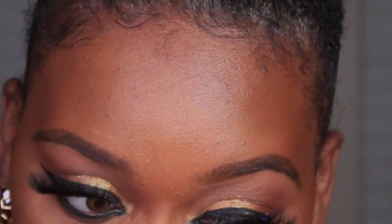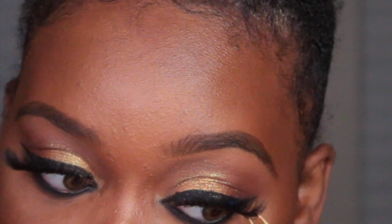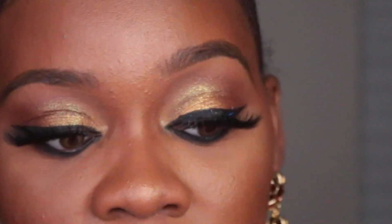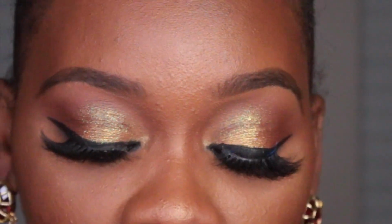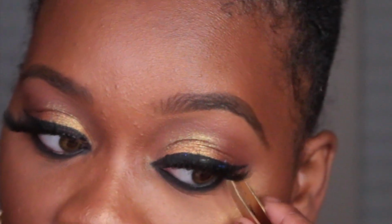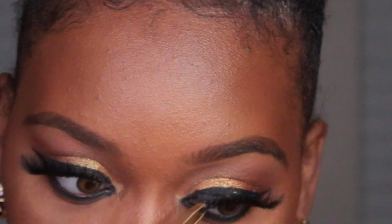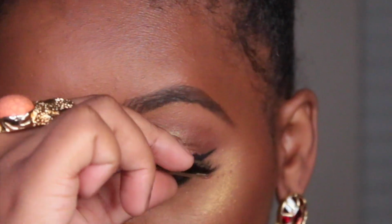Guys, you see, it's so easy. Super, super easy. When I first started wearing lashes, it would take me almost an hour to wear lashes. But once you perfect your skill, you practice, believe me, it's the easiest thing possible ever. Now, I'm going to take my tweezer and just press, press, press. Make sure you use your tweezer to press the lashes into your skin. You can barely even see the demarcation between my natural lash and these lashes.